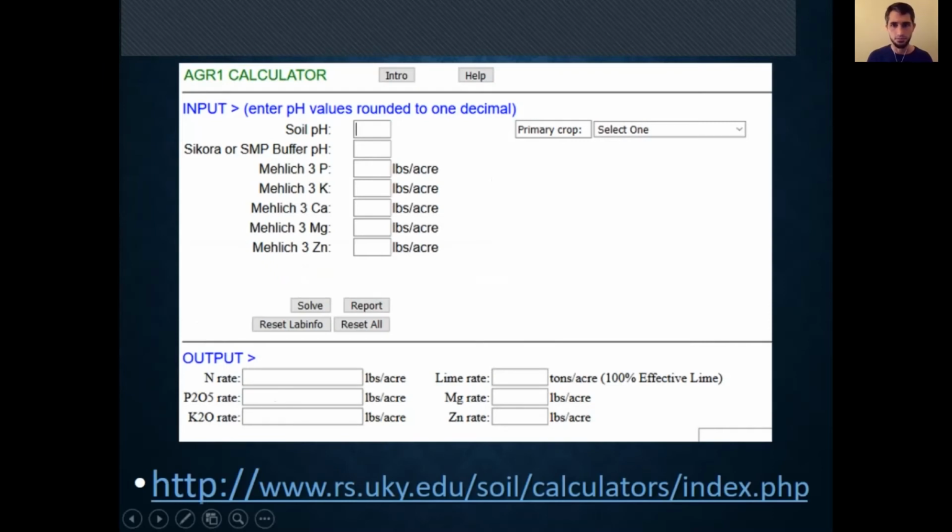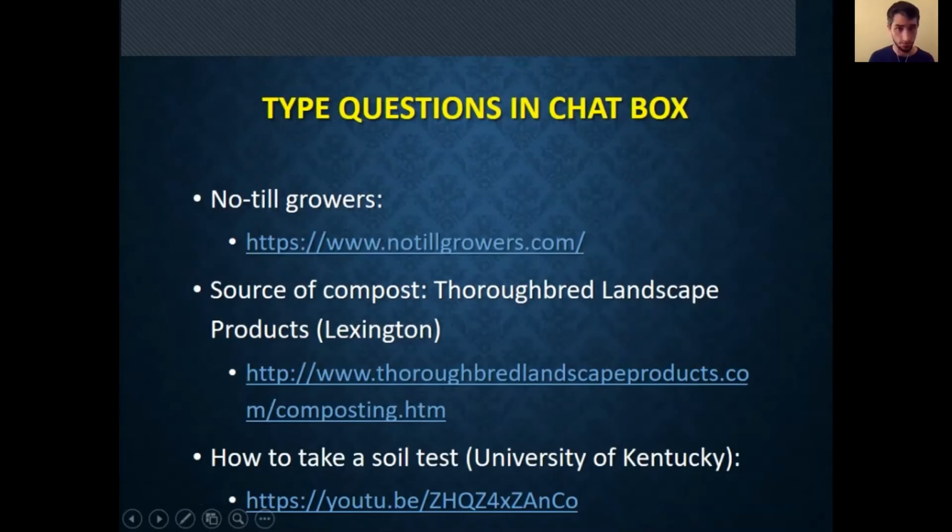And they also have some calculators online. You don't have to download anything. It's right there on the browser that you can put in your soil test, and it'll spit out what you need. So there are resources available, and we've got some sources of compost and things here.